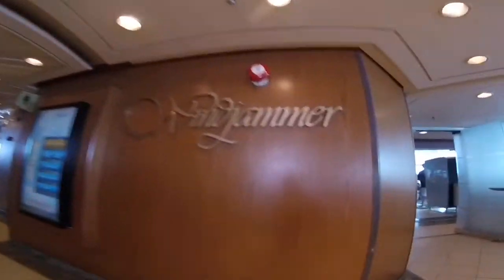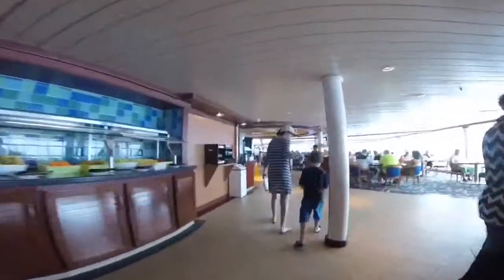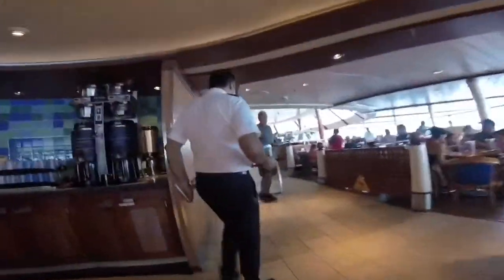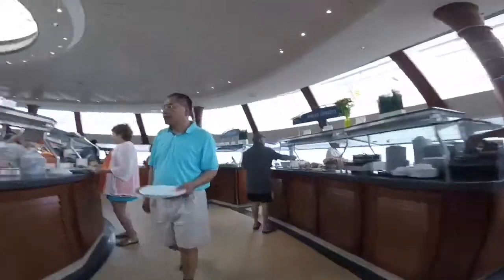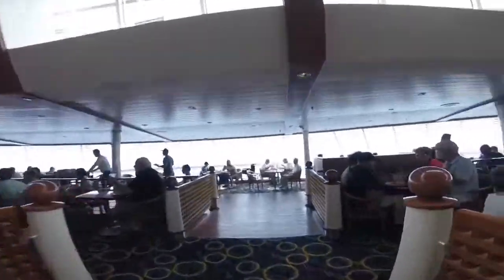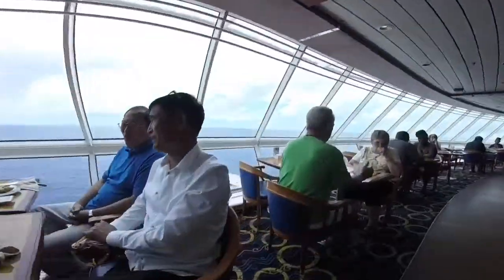There's this Windjammer Cafe. It's a buffet restaurant. Every day on the cruise, for breakfast and lunch, you can go to the Windjammer Cafe to eat. And this is the main center of the Windjammer Cafe, a big circle, pretty good. The food's actually pretty good there. And you've got a really good view at the front of the ship over here.